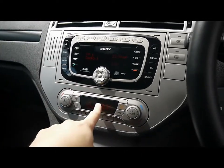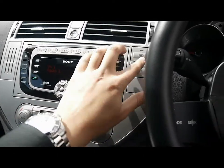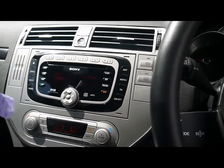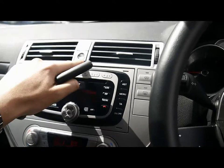So we have dual zone digital climate control, a quickly heated front windscreen and keyless start. So as long as one of the fobs is inside the car, you can start with the Ford power button just over there.